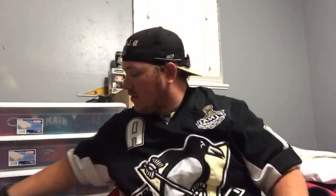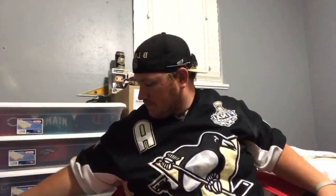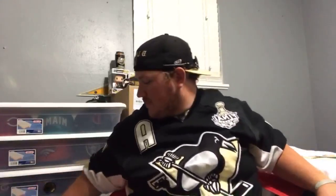Alright, so the rest of these are pretty much just a sporadic mix of NHL teams. I will show off a few jerseys. It's funny that the first two jerseys on my stand over here, I don't actually have a hat for yet. And I'll explain that in a little while.